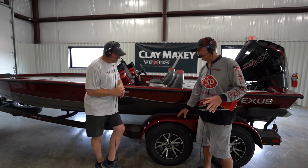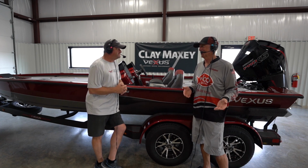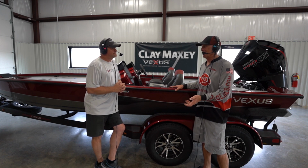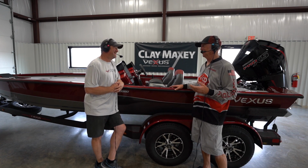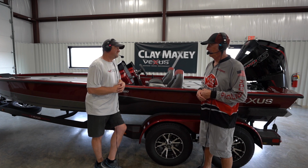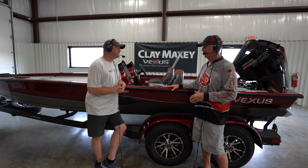Tell me about the trailer. The trailer is impressive. So actually, my neighbor has almost the same exact boat. He has the 19-footer. He ran out and got it before I could get mine. Not very nice. And so I've had to ride around with him while this one was being built. And that boat is remarkable, just as remarkable as this boat.